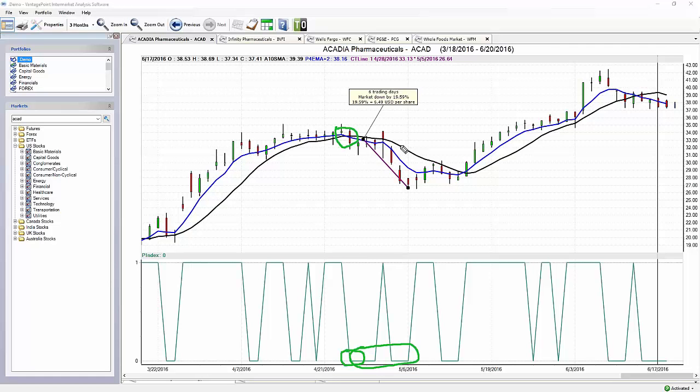So again, we get a crossover to the upside, neural index strongly up at a 1, and then you'll notice again here, some sideways action in the market. Our neural index had flipped down to a 0 here, so we're not aggressively moving higher, getting a little pinch between our blue line and our black line, but no crossover.